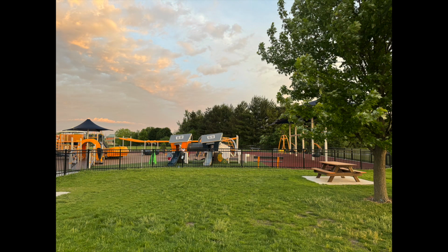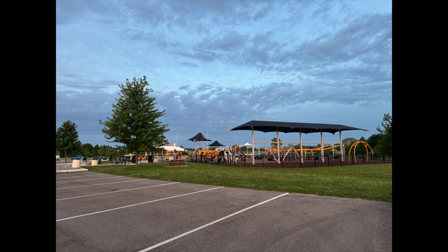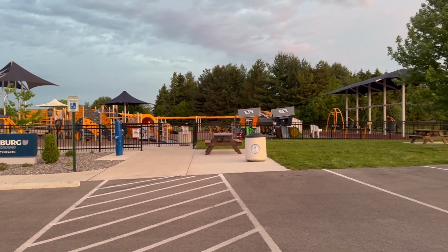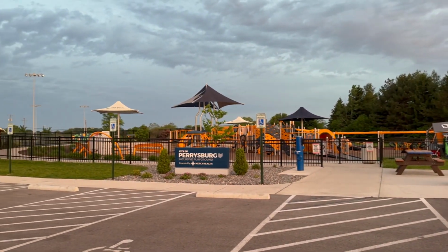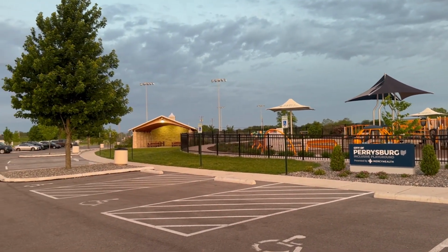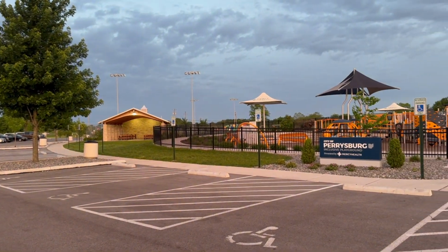So if you have a child who is a chair user or a child who has difficulty maybe climbing stairs or things like that, there are ramps to get to all the different features. And even if you are the parent who is the chair user, you can follow your child around as they play. So whether they're really small or whether they're big, there are different features at the playground for them. There's going to be something for everybody.